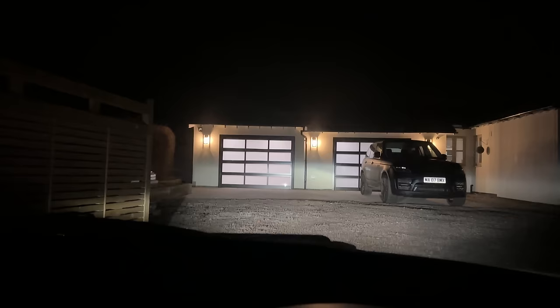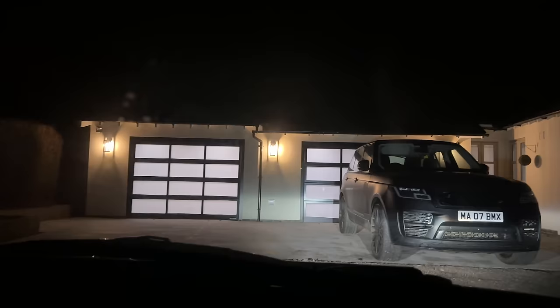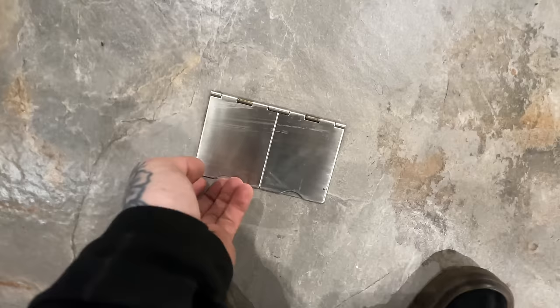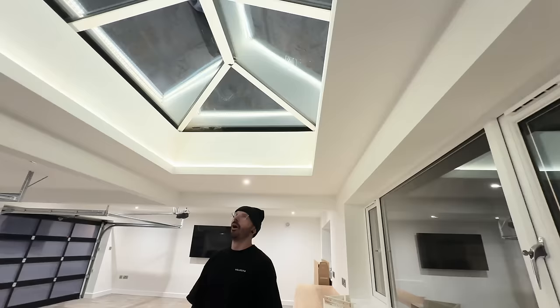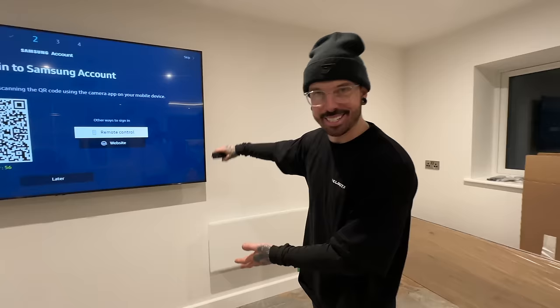Driveway is done. That is looking sensational. We need to go check it out. Whoa. Yeah. This is absolutely unreal. Look at this. In the floor, charge points for the car. 75-inch TV. Have you tried it yet? I was honestly blown away at how good it looks already. And we still haven't put the cars in yet. If we've not calculated the measurements correctly, this whole thing was a waste of money.